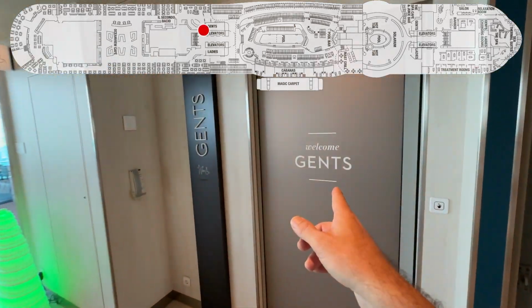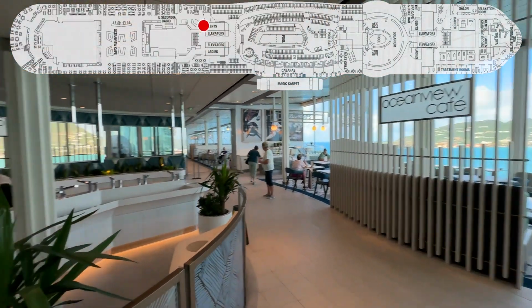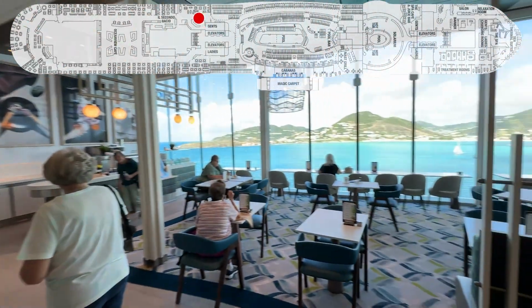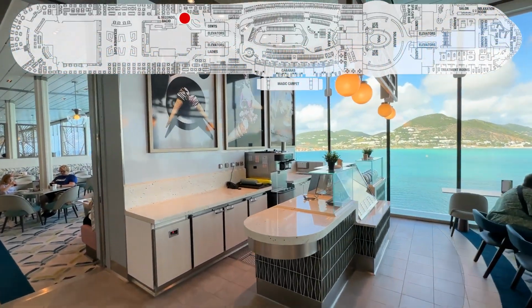When you come in, there's a men's room right here. There's always lots of public restrooms. Here's your hand washing station. No washy washy, no yummy yummy. There's your ice cream area. They call it Scoops.